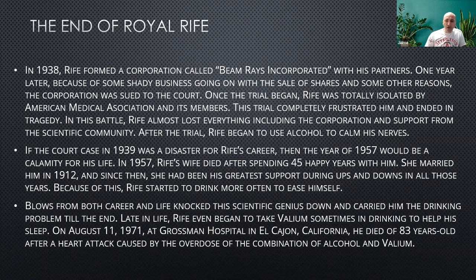In this battle, Rife almost lost everything, including his corporation and the support of the scientific community. After the trial, Rife began to use alcohol to calm his nerves. This was really sad and was actually the beginning of the end of his life. The court case in 1939 was a disaster for Rife's career. Then, some years later, in 1957, something worse happened.